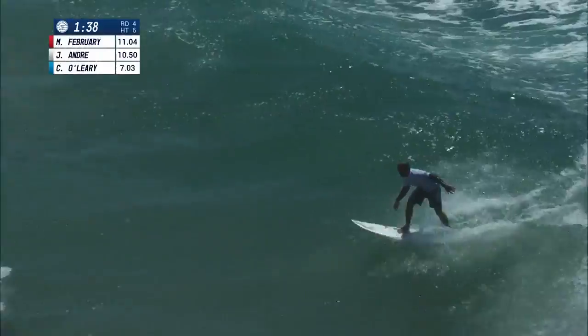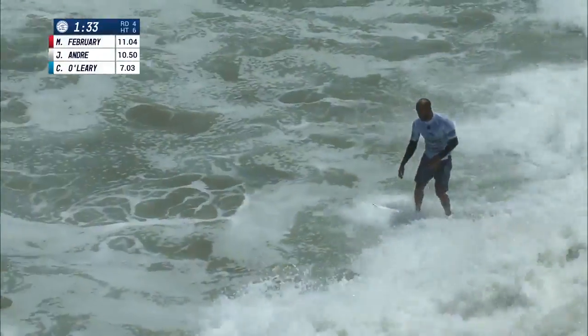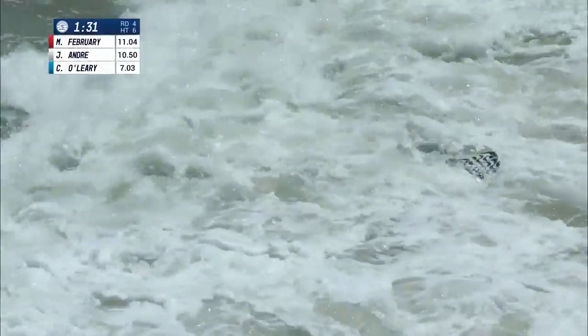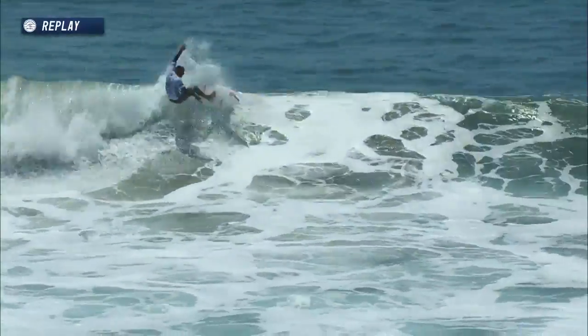He's still selling it. Yeah. He's like, no, I was done. I made the turn and I got to my stomach, came in. Yeah. Honestly, that's what he's doing right here. I know. It's good. I like it. And ride the right wash in. It was the right thing to do. Right. Exactly. Let's take a look at the replay here from Jadson Andre.